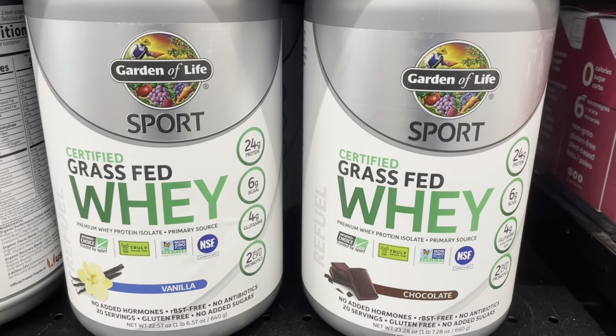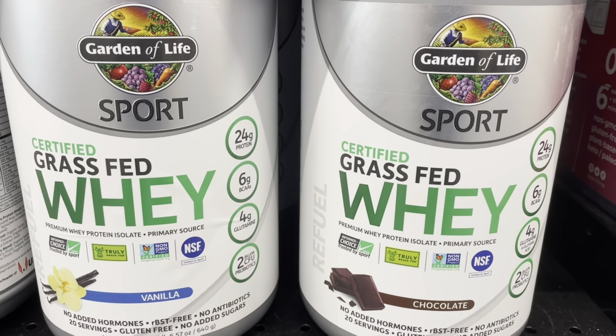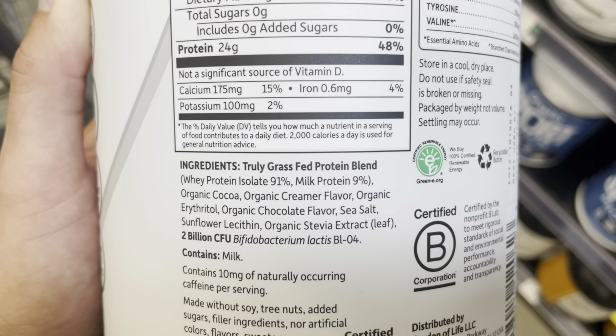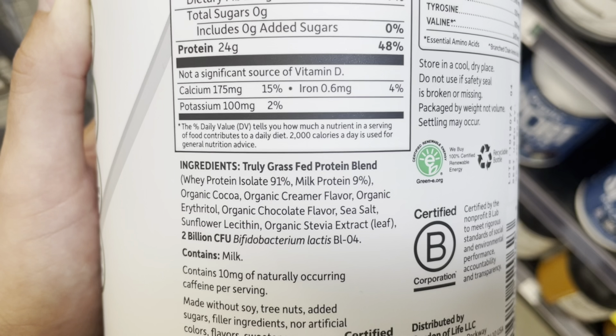This grass-fed whey protein by Garden of Life has pretty high quality ingredients. Just a side note, Nestle does own Garden of Life, so just keep that in mind when you are out buying protein powders. But these ingredients are great. They're using whey protein isolate, organic cocoa. They do use organic creamer flavor and organic chocolate flavor, which is just another name for natural flavors. I hate that they use that, but organic is better than regular natural flavors. And again, they're using stevia as the sweetener, which is a great alternative to those artificial sweeteners.